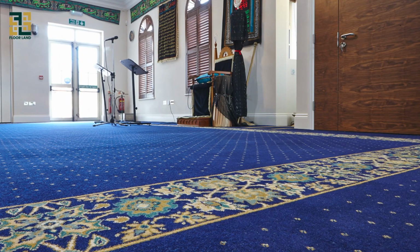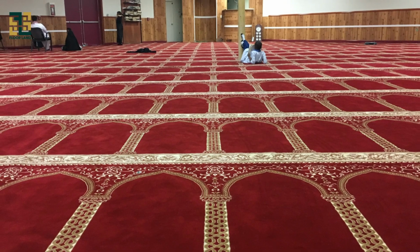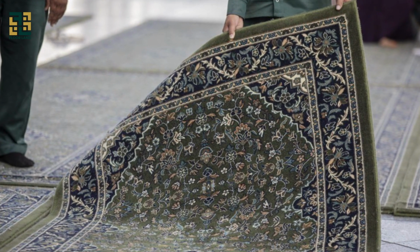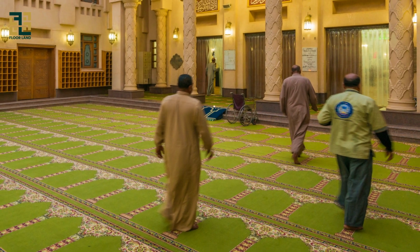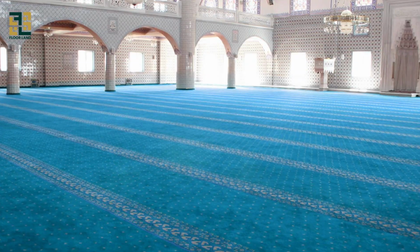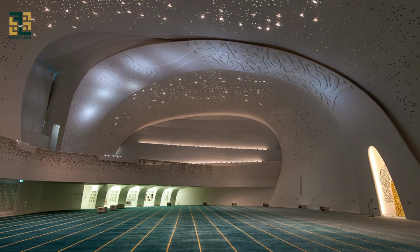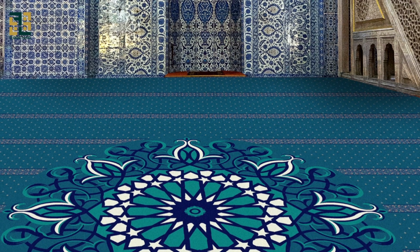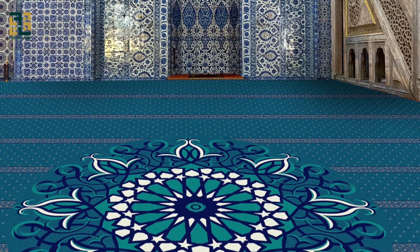Features of mosque carpets. Now, let's delve into the features that make mosque carpets an essential element of mosque interiors. One of the key features of mosque carpets is their durability. Designed to withstand heavy foot traffic and daily use, mosque carpets are crafted from high-quality materials that ensure long-lasting performance. Whether it's a bustling prayer hall or a quiet corner for reflection, mosque carpets provide comfort and durability for worshippers.